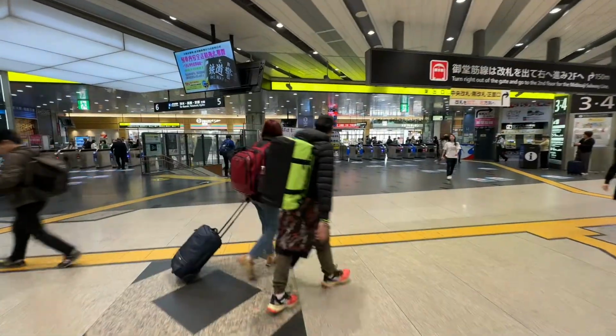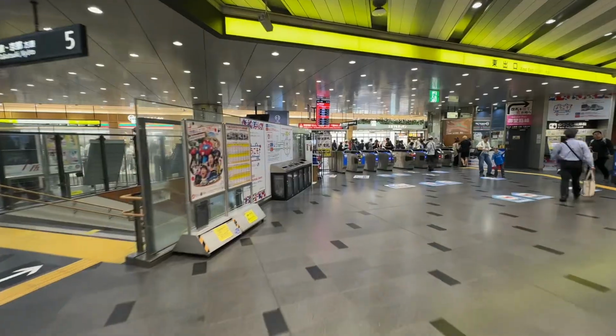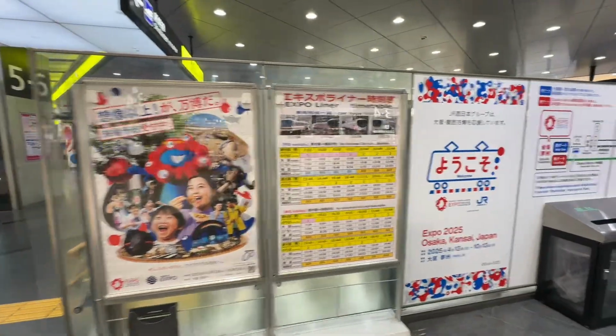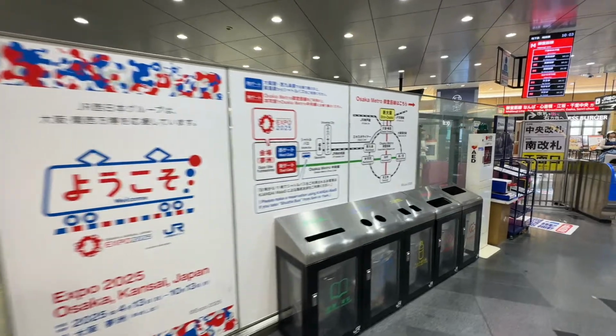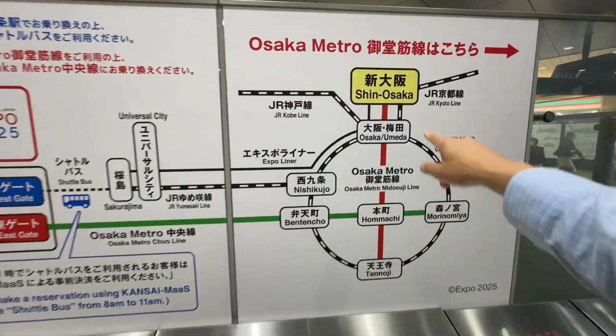One-piece Shinkansen leaving from Shin-Osaka or Hakata. Sometimes it's leaving from... all right, there's a lot more information than in Tokyo. Here's a map that'll take you to the expo. It's pretty cool. So this lays it out.